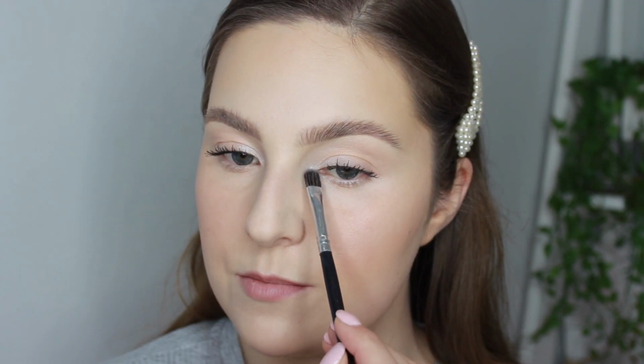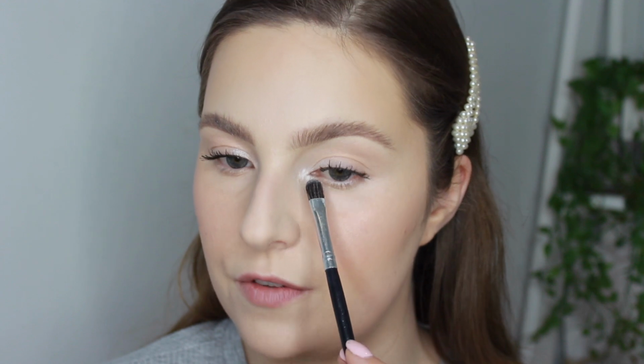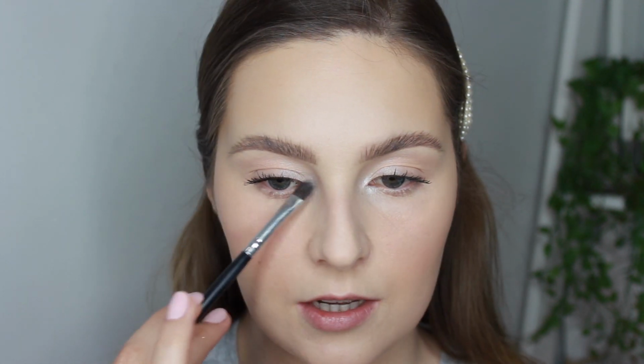I'm just dipping into that white shimmery shade we used just now, and I'm just adding a little bit more to the inner corner over here. I just want this to pop a little bit more. I find that this is the thing you need if you're going for a glowy kind of look. So just adding a little bit more here.